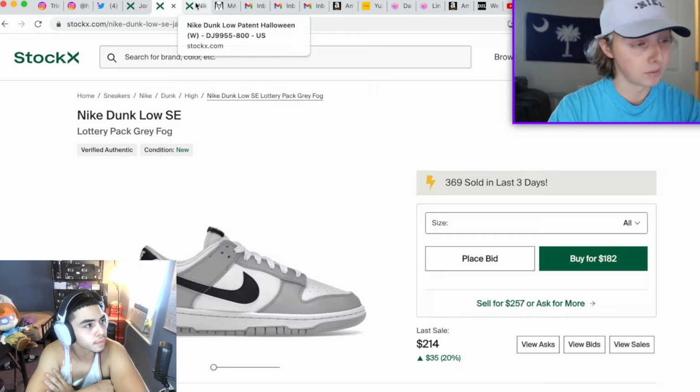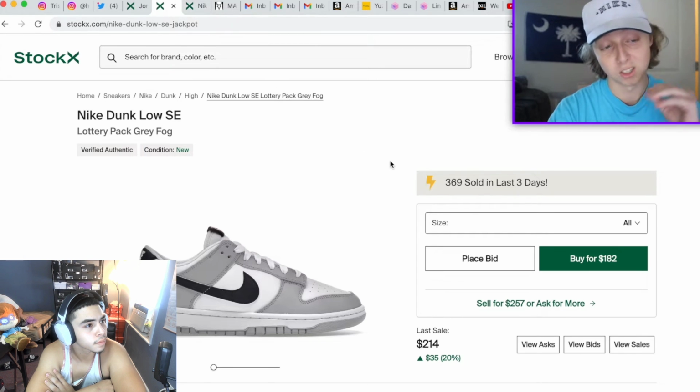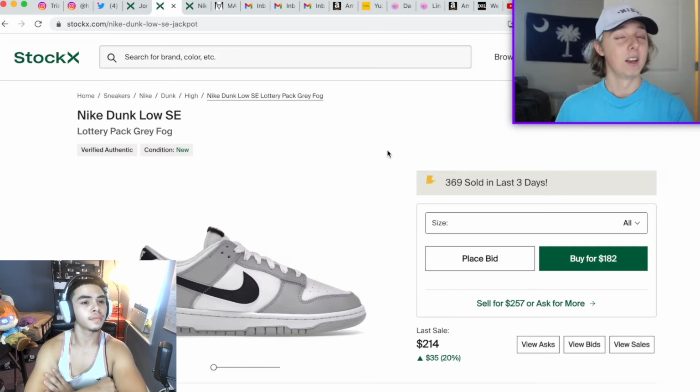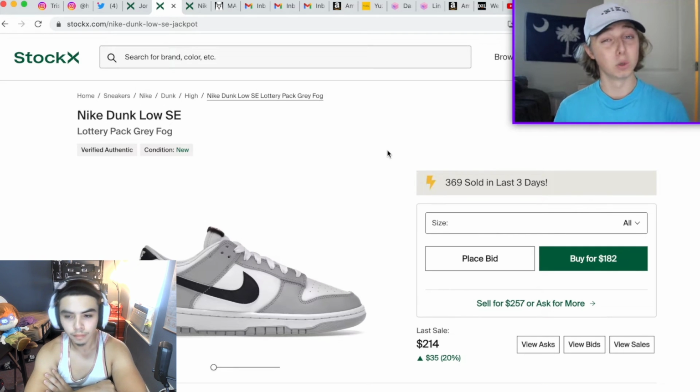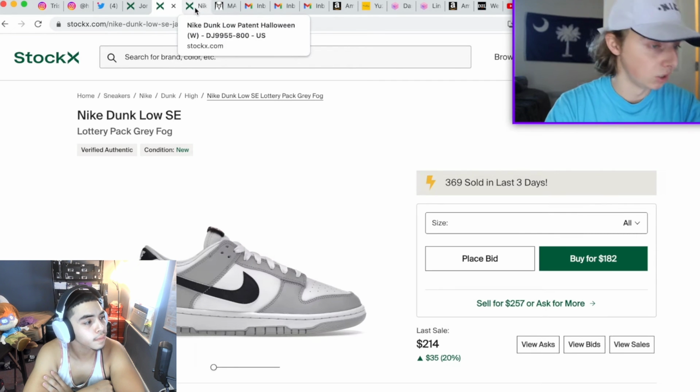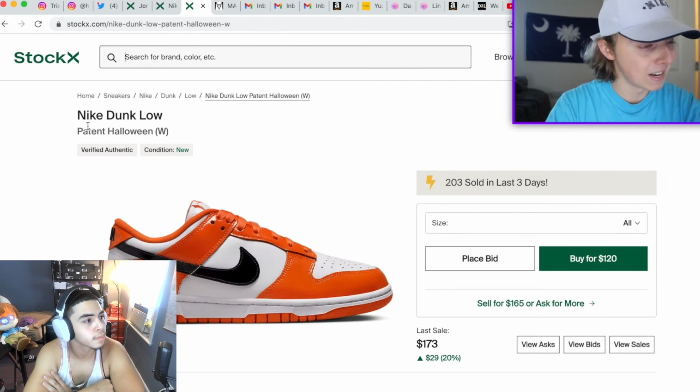So another one aside from this one right here, the final one I want to get into, I've been discussing this one in my Discord chat, the Cook group. I've been mentioning this one, and this is just a sneaker that I know is great for the future, just because of the material it's made of, its design, and the month we're heading into, next month. So that's just why I like this one. The Patent Halloween Dunk Low.